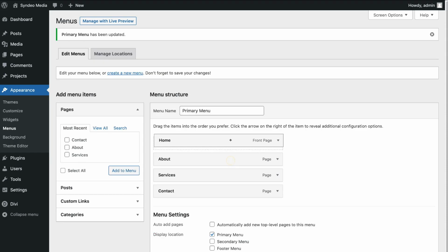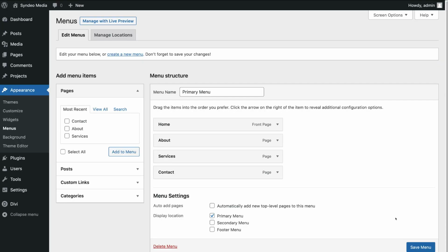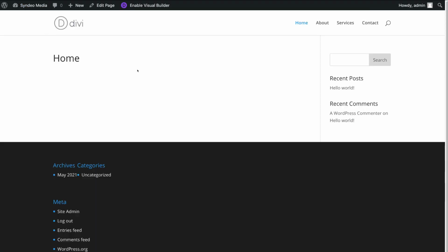Okay, so once you're happy with your menu, come down and click Save Menu. Now once you've created your primary menu, you want to view your menu to see how it looks on your website. So head up to Visit Site, and as you can see on our primary menu, we have Home, About, Services and Contact. I'm happy with those 4 website pages.